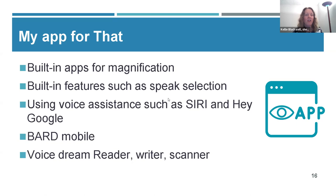Some of the others I'm going to talk about in the slides coming up, but another one that makes an appearance in the presentation is Seeing AI, and that's probably hands down my favorite app of all time. Are there any other apps that folks use?